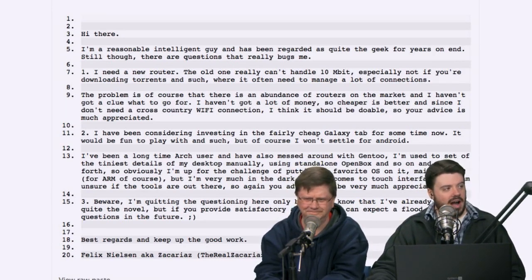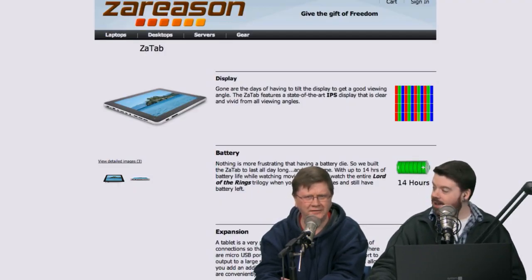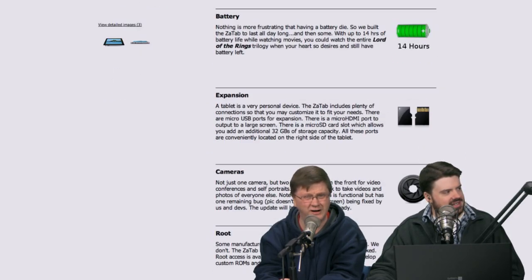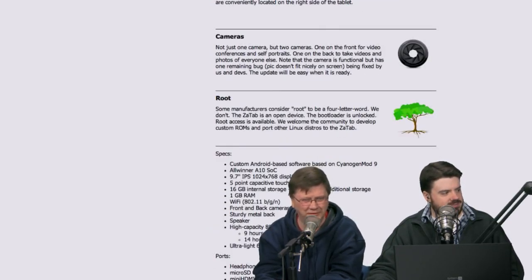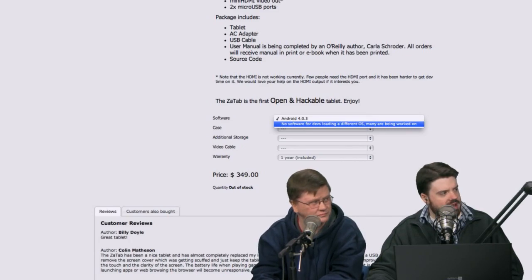The Nexus 7 is one to watch. Yeah, and another one that might be one to watch is the ZA Tab. I was going to say a ZA Tab would probably be your only option that I can think of that's really unlocked. That's kind of its thing, its main feature. You can check Amazon and see if there's anything else that's unlocked. You can say no OS.